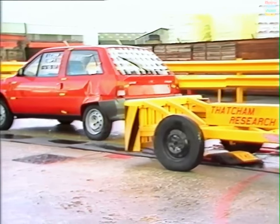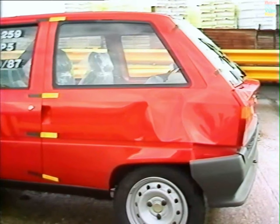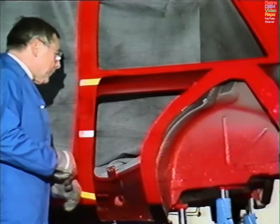The wheel arch on this Citroën AX has been damaged by the impact. Because it was bonded in manufacture, an adhesive can and will be used in the repair. The bulk of the panel was cut away so that a check could be made on the condition of the bonded joint after impact.